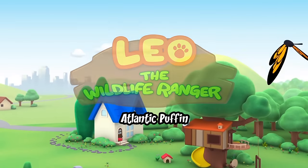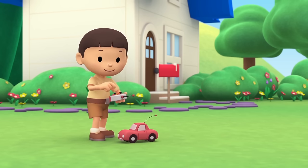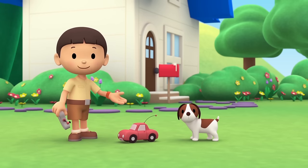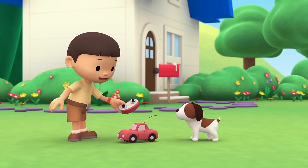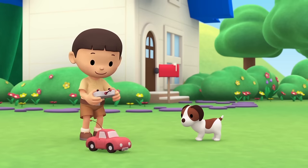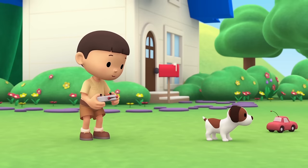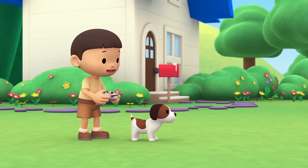The Atlantic Puffin. Hi, everybody. My name is Leo. I am a junior ranger, and this is my puppy, Hero. Look, Hero, this is a remote-controlled car. I can make the car move using this controller. I can make the car go round in circles. I can make the car drive in a figure eight. I can make the car drive really far away. And I can make it drive back again.